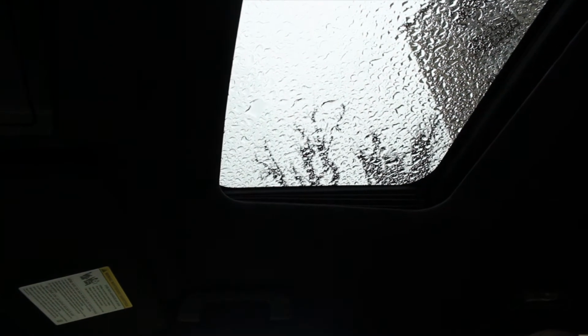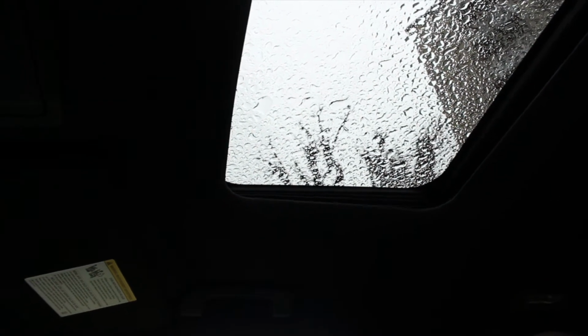It also has a moonroof. It's kind of split up into two, so I don't really know whether it's called the moonroof or not, but basically where the passenger and the driver are sitting, you can control that half, and then if you're sitting in the back, I believe you can control the back half as well.